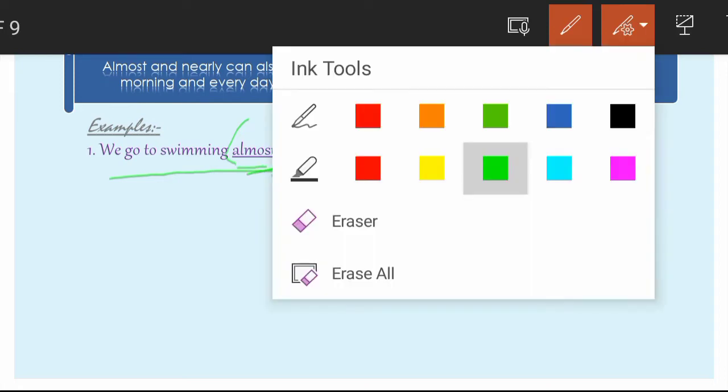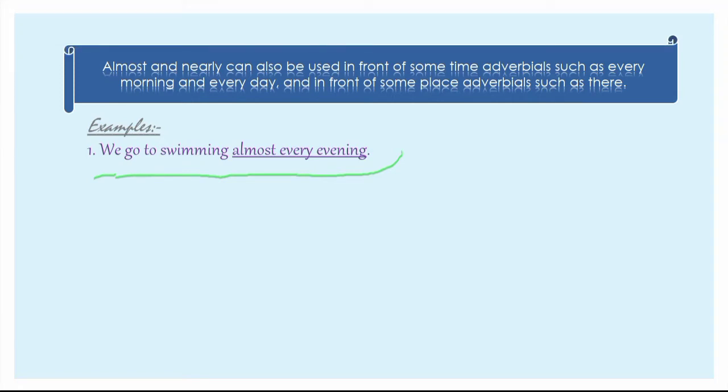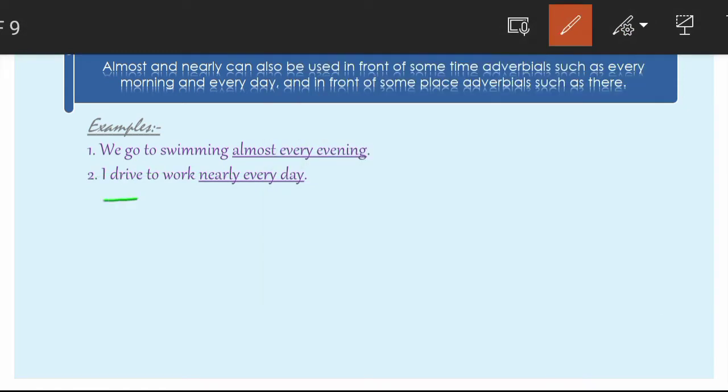So what does it mean? The meaning is the same. We go swimming not completely every evening. Means we didn't go swimming every evening, but sometimes we go and sometimes we didn't. Okay. So let's see another one. Our another example is this. I drive to work nearly every day. I drive to work means I drive to my office for work. Nearly means not completely every day, but nearly every day.